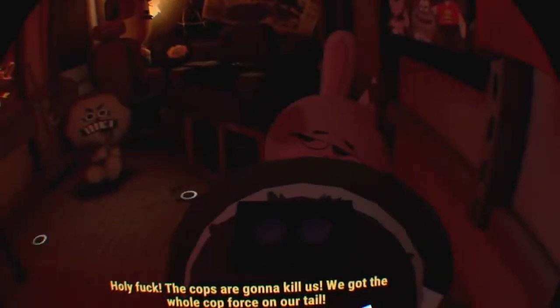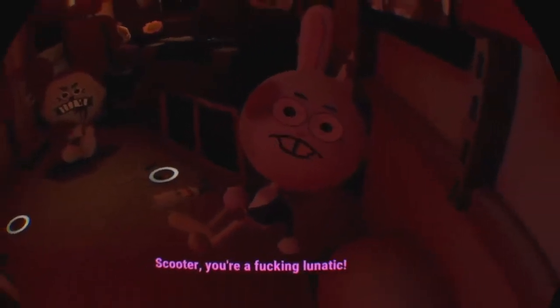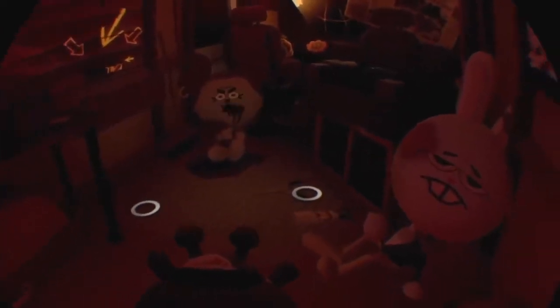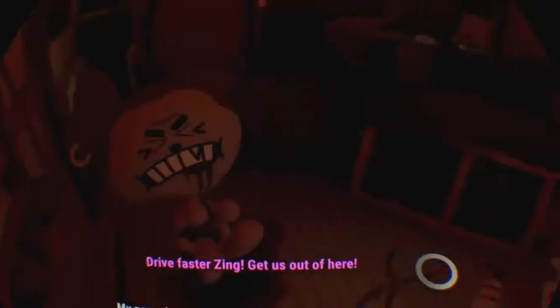Holy fuck. The cops are gonna kill us. We got the whole cop force on our tail. Why did you throw that brick through the window? Scooter, oh, he's dead. You're a fucking lunatic. You got gang killed, and Ming over there is just bleeding out. My name is Ming. Did you even know that? No. You didn't even know my name. Drive faster, Ming. Get us out of here. I'm driving as fast as I can, gang. Get off my hairy ass. You were messed up, Scooter. You didn't even know it.